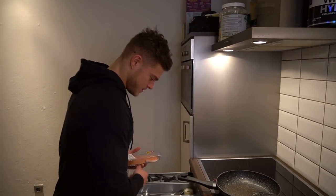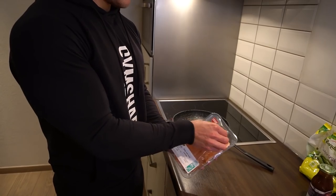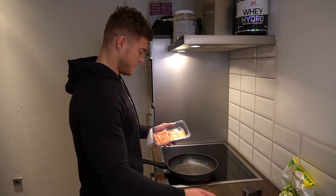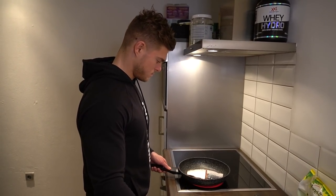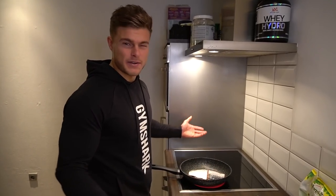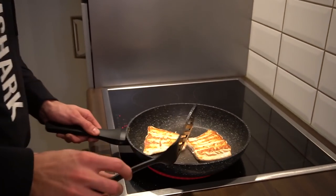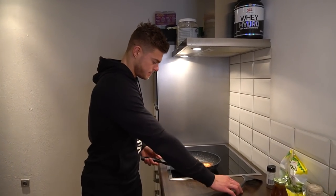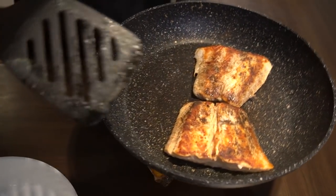Now I'm gonna prepare the salmon. So make sure that your pan is already warm enough. I know normally you need to put the skin first, but I don't care. So now I'm gonna flip these. That looks pretty good. So now, salmon is pretty much done. That is pretty juicy.